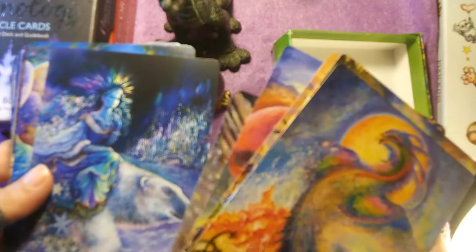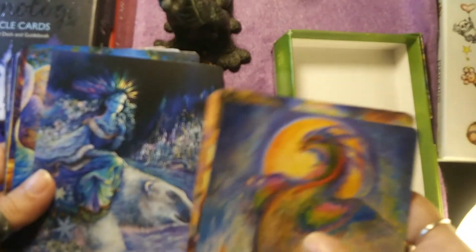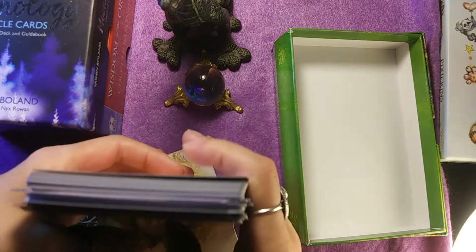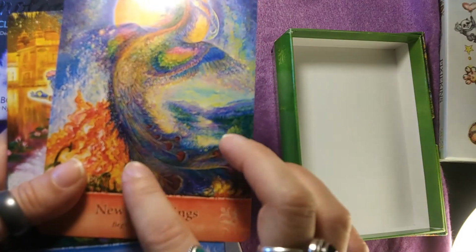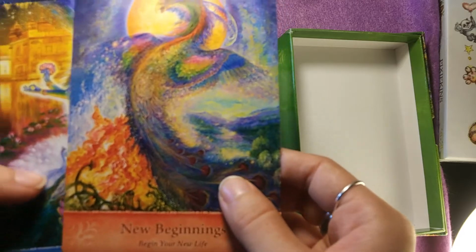Even as you're reading for yourself or for others, it draws you in in different aspects. You see there are little fairies, there's even a dragon in here, we have the phoenix, there's a unicorn in there as well somewhere. It's really fantasy based. At the bottom there's always a title of what the card is, like "A new beginning," and then it gives you a definition like "Begin your new life anew."